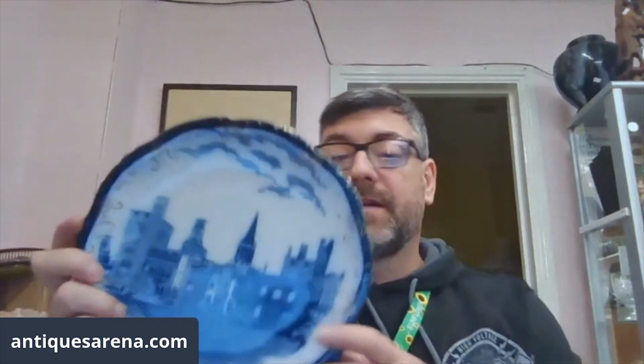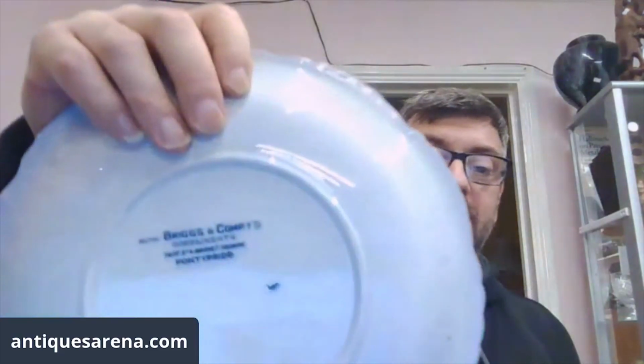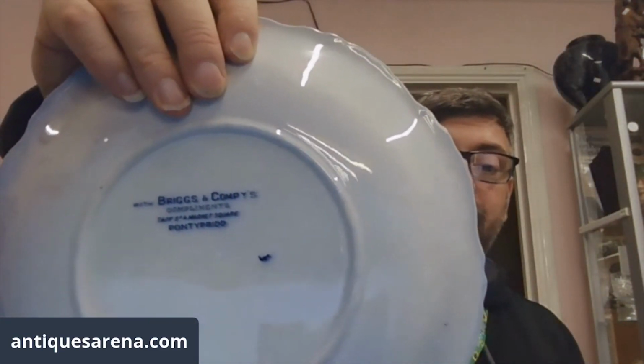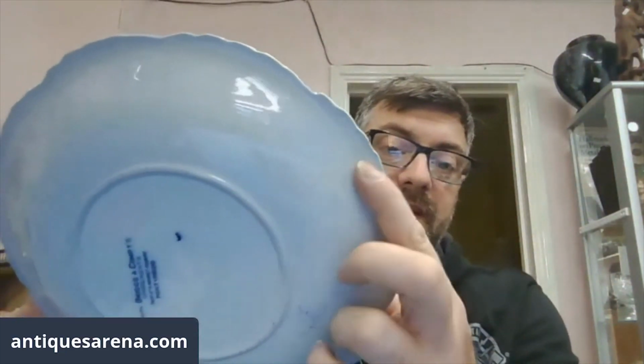In the same haul was this, and I purchased it for a bit of nostalgia. We have a plate depicting a scene of Cardiff Castle. Now, Cardiff is the capital of Wales, about 17 miles down the road. However, it has a retailer, Briggs and Company in Pontypridd, which is only 3 or 4 miles down the road. It does have a very old star hairline there, which you can see.